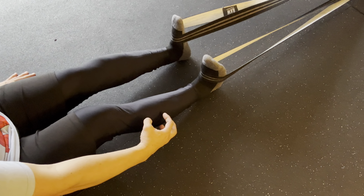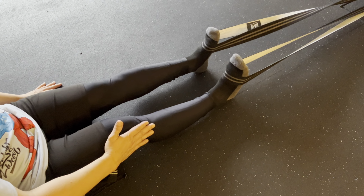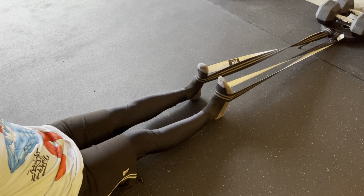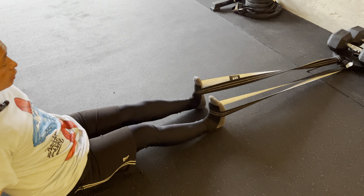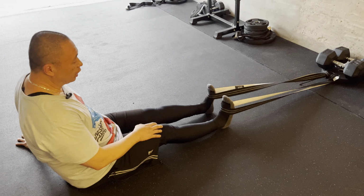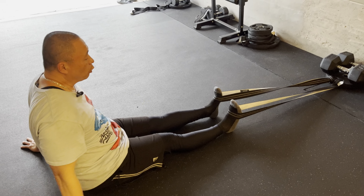The stronger this muscle is, the more it'll help take some pressure off your knees. So if you're feeling a little tension in your knees, go do some tibia raises and watch the difference it makes to help alleviate some of that pressure in your knee. So the next version, that's version number 1.